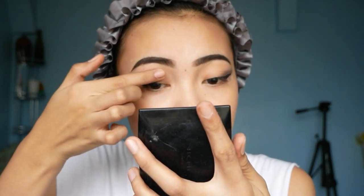Make my eyes glow a little bit. I'm gonna use my Instant Glow Face and Body Bronzer from Models Prefer. Sorry, I don't know how to read it. There you go. Instant Glow Face and Body Bronzer. So I'm gonna pick this and apply it.